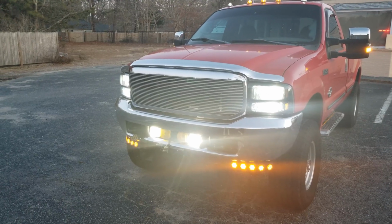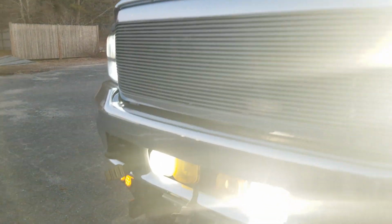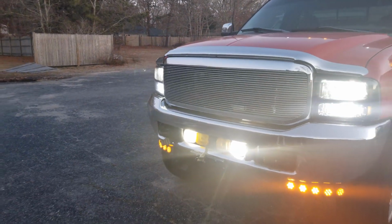At night on dark roads, the white lights are really good for forward visibility, but in the rain or in the snow, the yellow lights offer a tremendous upgrade in visibility because they don't bounce off the rain or the snow and bounce back into my eyes, especially when plowing.